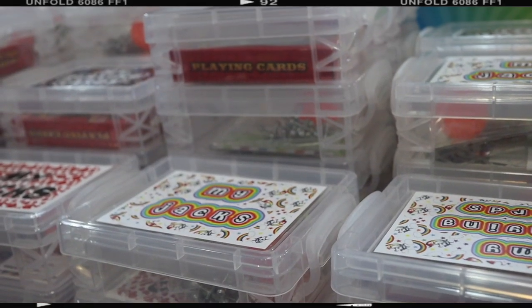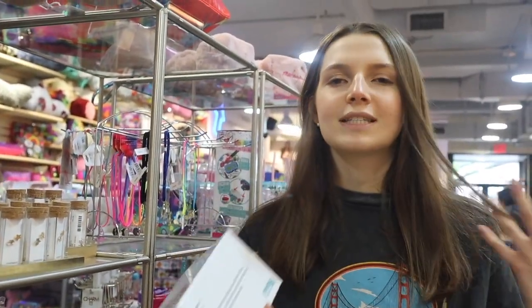Jacks, such a classic, and also just classic playing cards. Play Spit or other fun games or like War, but these will keep you busy. If you have rest hour, getting games is always so much fun. So getting little games like What Do You Meme or Cards Against Humanity or like the cards and the jacks are just so much fun to have, and this game is hilarious.